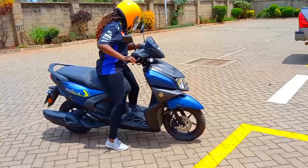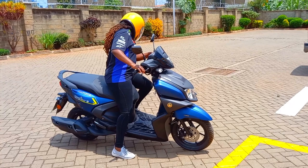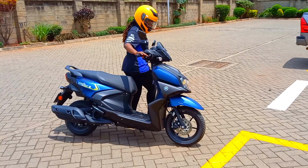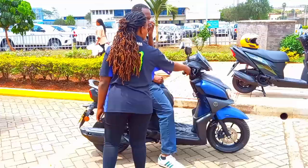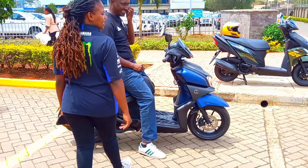If you feel like the bike is not worth it, you just tell them it's not worth it, whatever you feel, because the chance you're getting here is going to help the company know what to improve next time, and what to do to make things even better. So when you get to test ride the bike, you just have to give genuine feedback.